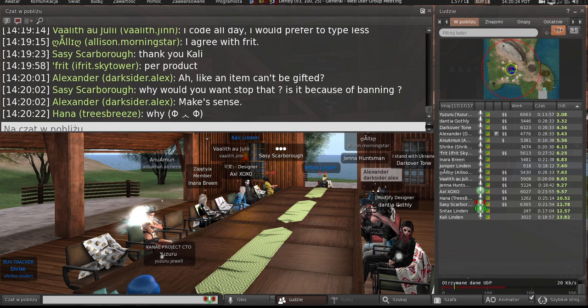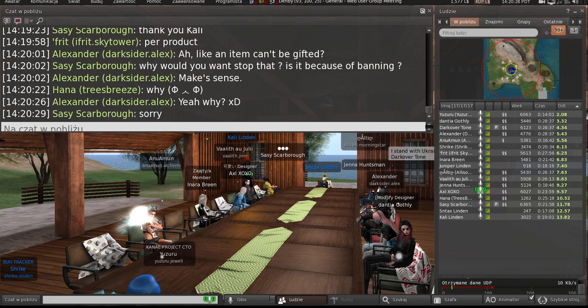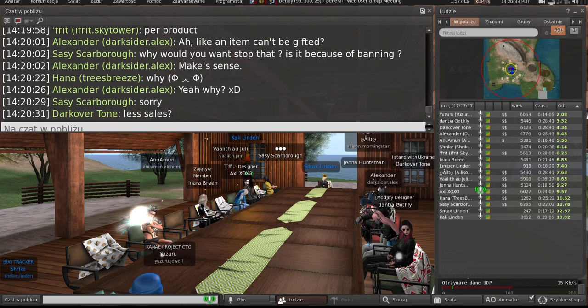We don't have. Is there a reason why? Yes, there is a reason. If you want, I can explain. But I'm not sure if they push this feature because I wasn't aware of it, at least. I'm not aware of any way of preventing someone from gifting your item that's listed on Marketplace.